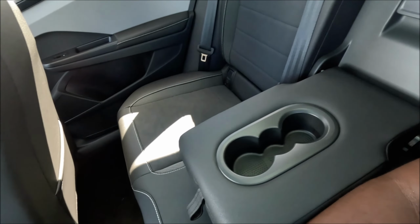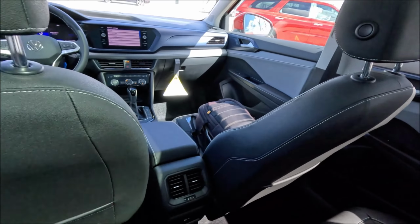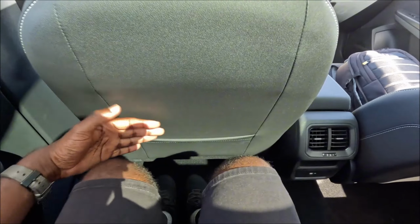And then look up with that panoramic roof. We get a lot of natural light back here as well. Again, just a great place to be. Tons of knee wiggle room. That means the space is good.